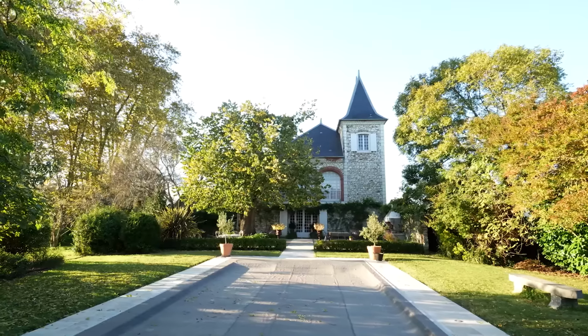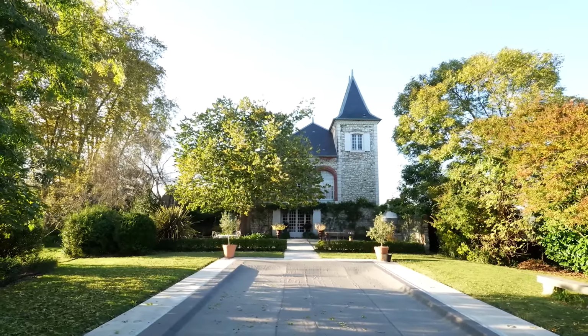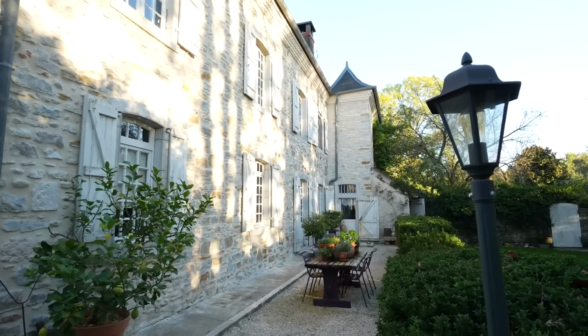So we had 20 minutes to view it, and I think I made it 3 meters into the hallway, and that was that. We just fell in love with it. But the state of the house itself at that time was also pretty basic.